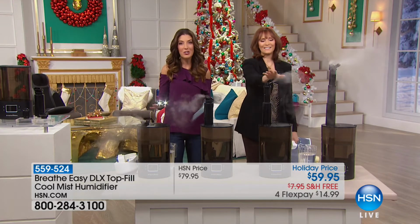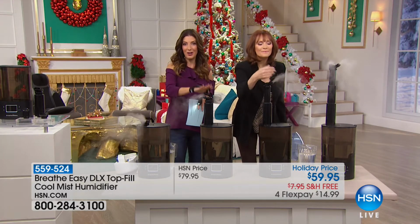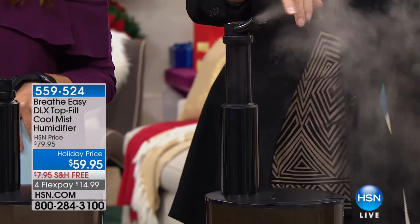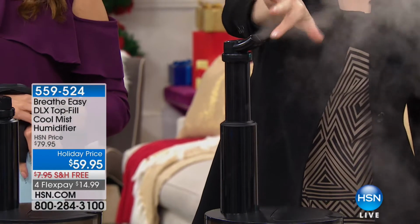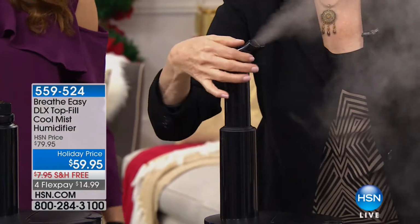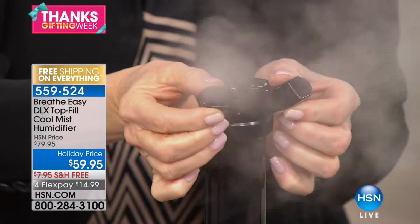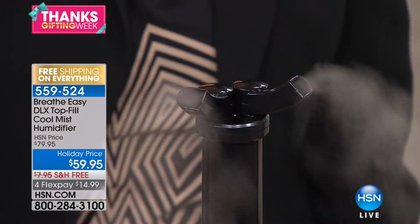And the best part is you can use this on a tabletop or you could use it on the floor, because we're going to give you all the accessories you need. No one else has it at this price. We have the lowest price anywhere on the biggest model, an exclusive configuration, and you can get yours today. It's just a great idea for anybody who wants to add a little moisture to their room.